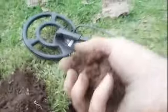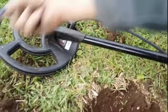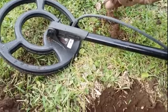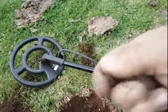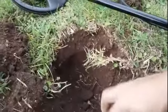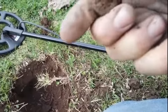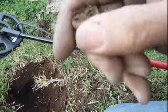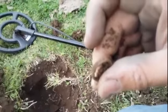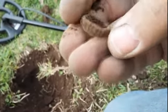Right there in the same hill, got another signal here. Hear that? Looks like, I don't know, a small little coin or something, but it's really corroded. Oh, look at that. Guess what? Look, you see what it is?